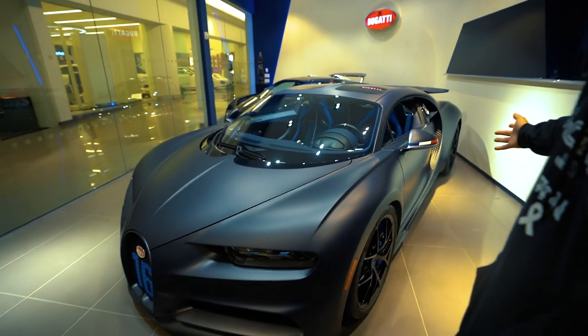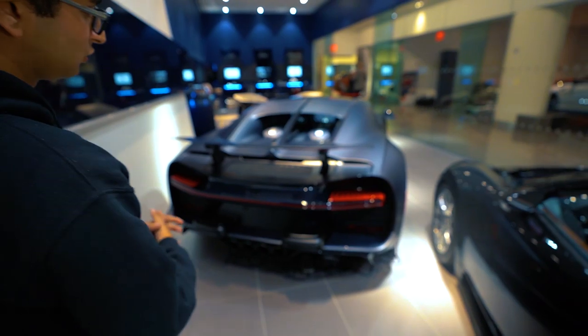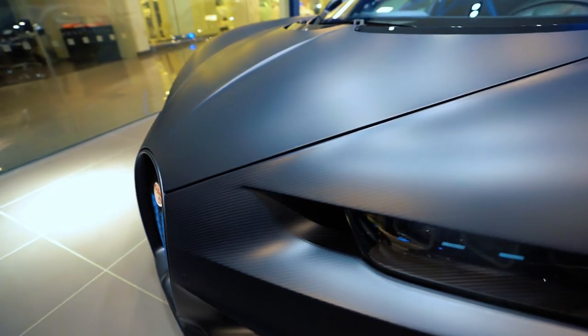So guys, right behind us is my next dream car. I really want this car. It is the 110th anniversary Bugatti Chiron. My favorite part about this car is the rear tail lights. Look how sick this car looks from the back. It looks so futuristic. Imagine daily driving a Bugatti Chiron. What do you guys think? Not a bad idea. Watch me start that dope, boy.